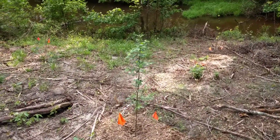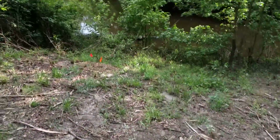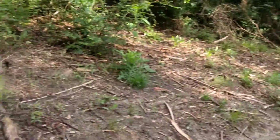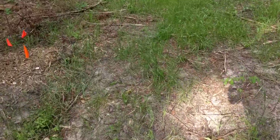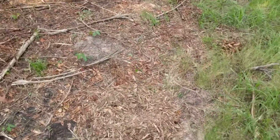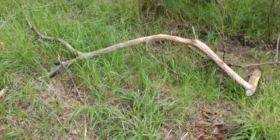I believe this is one of the apples. We've got cherry over here, cherry here, and planted a couple really late, just up beside the power pole. They're just now starting to get their leaves. I think these are persimmon. And the other one's over here, right there.